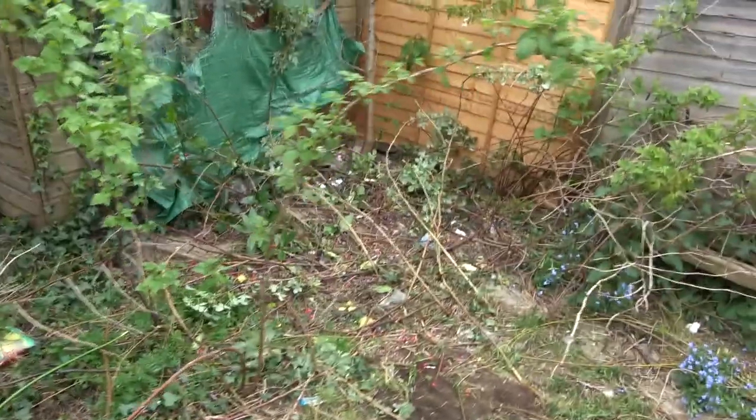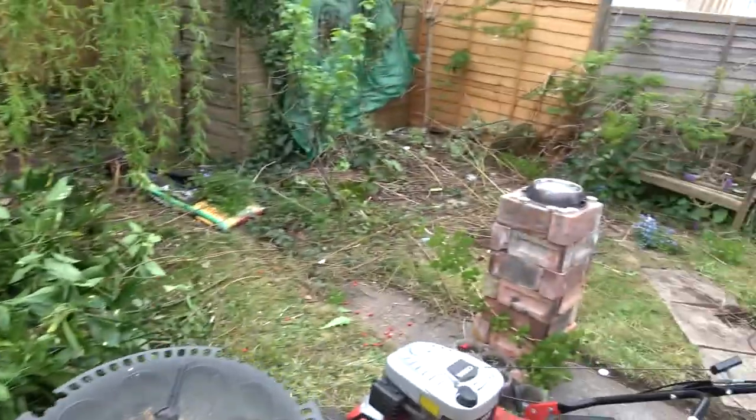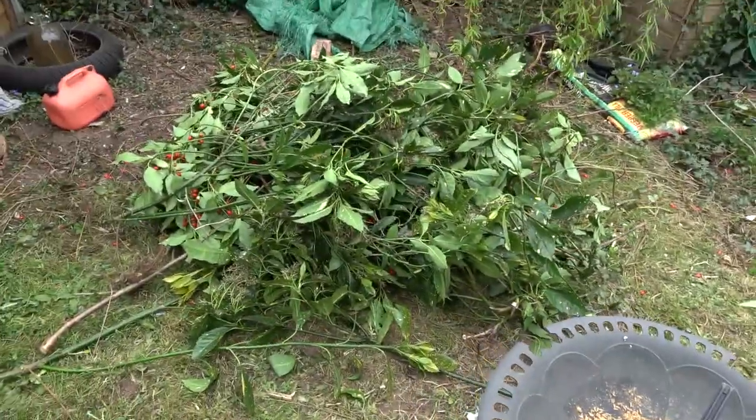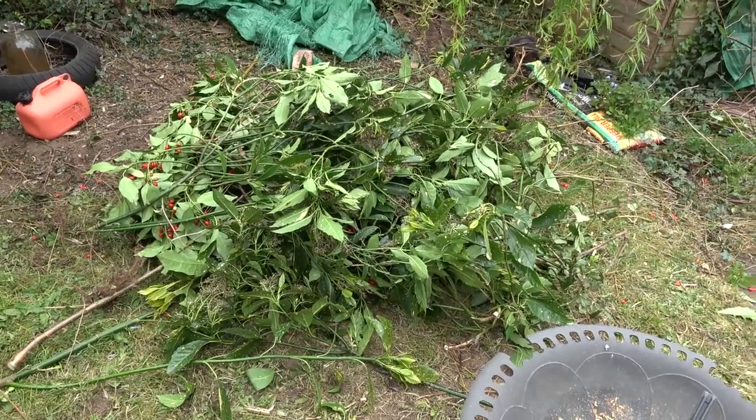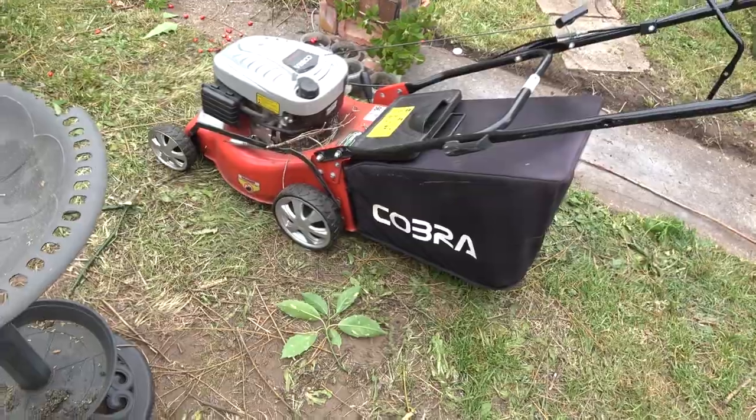There's a stump there. I've reduced it by about that much. That bush that was in that corner is going to take some chopping down. Just so happens we've got a cobra.